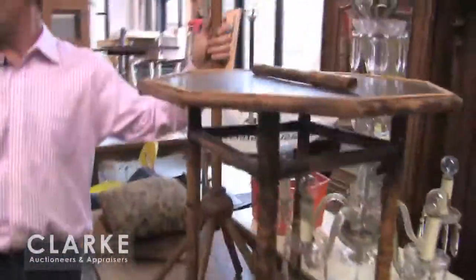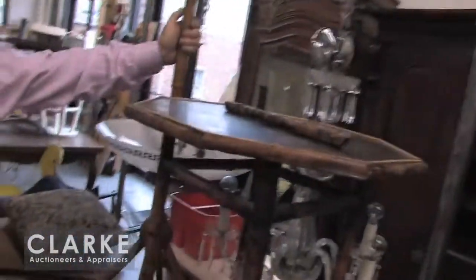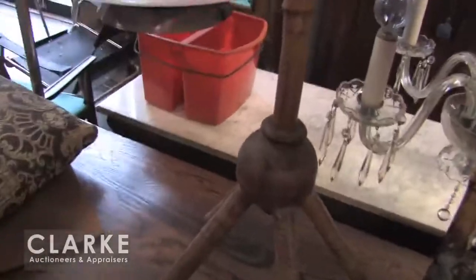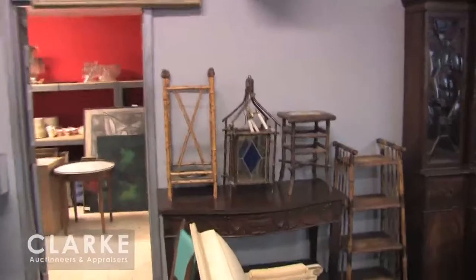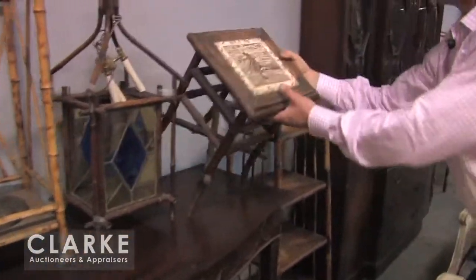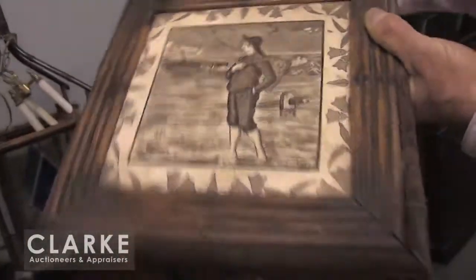And scattered throughout the whole gallery is 9 or 10 pieces of late 19th century bamboo furniture. This is just 2 of them. The costumer is kind of hard to find. And if you wouldn't mind just looking across the room, Steve, there's 4 more pieces and 3 more pieces to your right, but a rare little lantern, and even this I haven't seen, a little bamboo table with original English tile top. Anyway, a nice lot of bamboo furniture, 9 or 10 pieces.